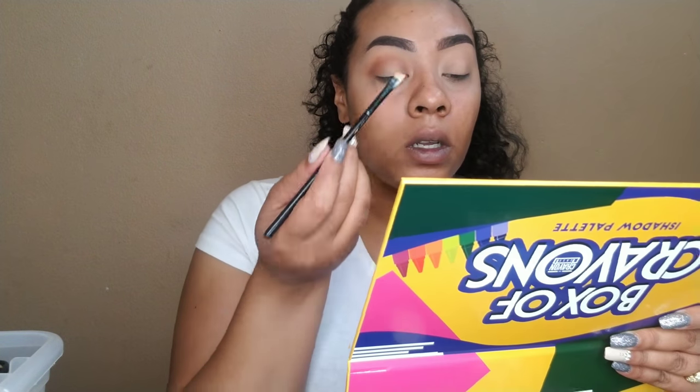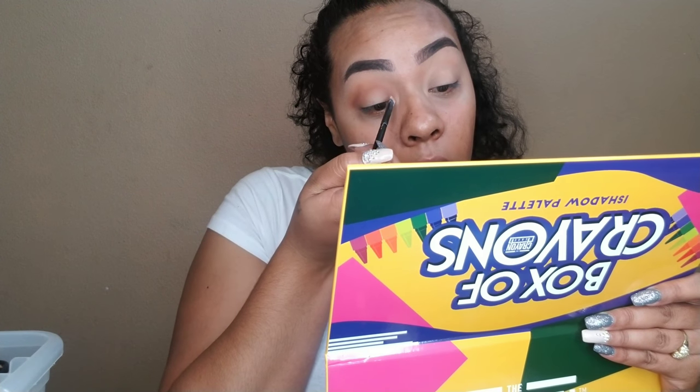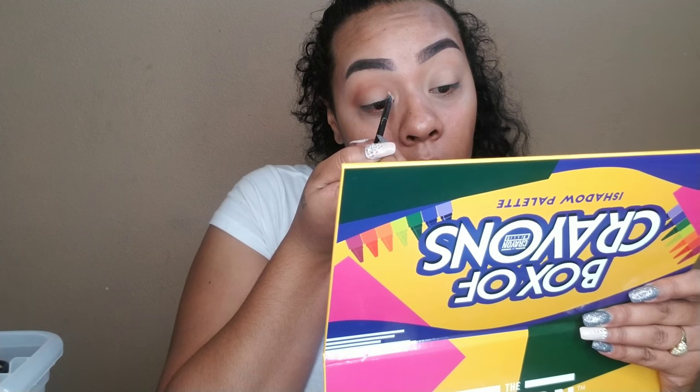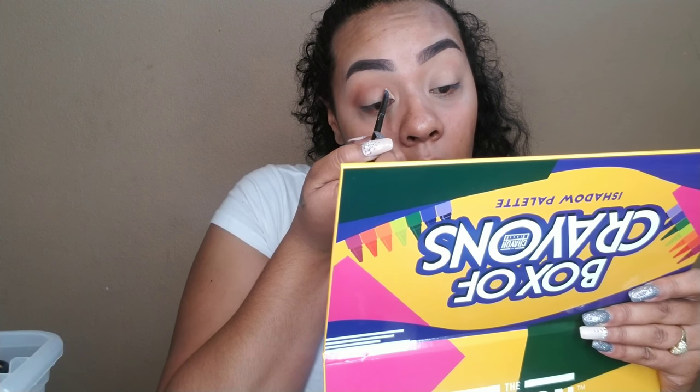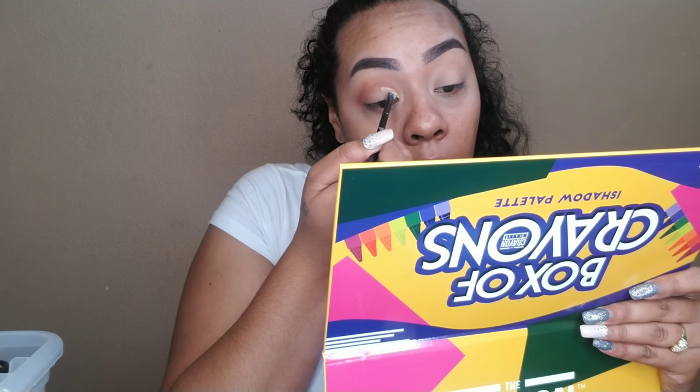Now you don't want too much product on your brush. You don't want to scoop and have that much because it will be kind of hard when you're first arching it out. You want to have just enough to do what it needs to do and then go in with more product to fill it in. So I like to start at the inner corner. And I think I'm just gonna do a half cut crease.